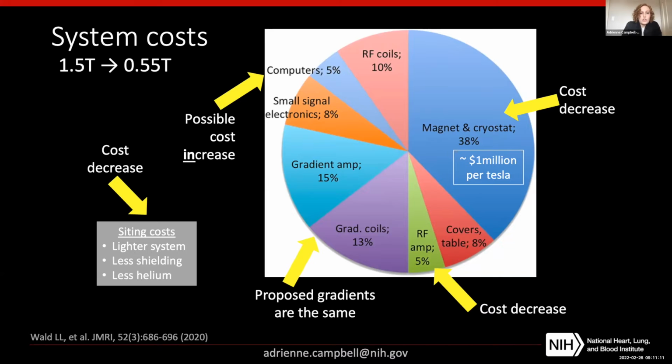And right now we're assuming that we're keeping our gradient system the same. And so we're using a ramp down system, and we've maintained the high performance gradient system. And so right now our assumption is that the gradient system will be cost neutral, but overall we expect that the cost of the system will be lower. It's hard to predict the exact cost because we still rely on high performance elements of the hardware, but we expect that it will be lower.